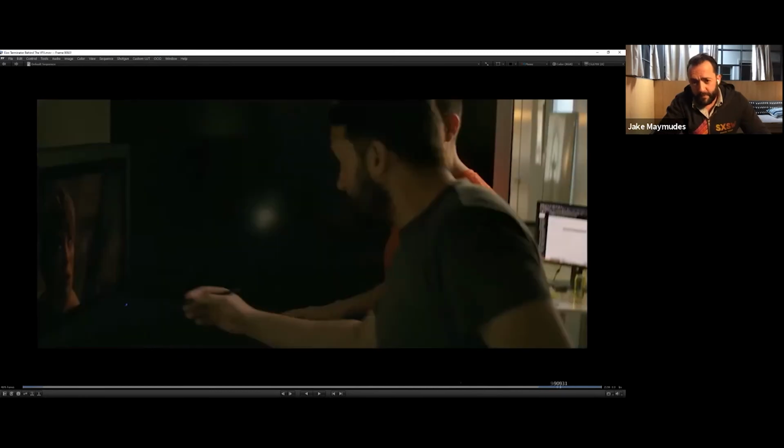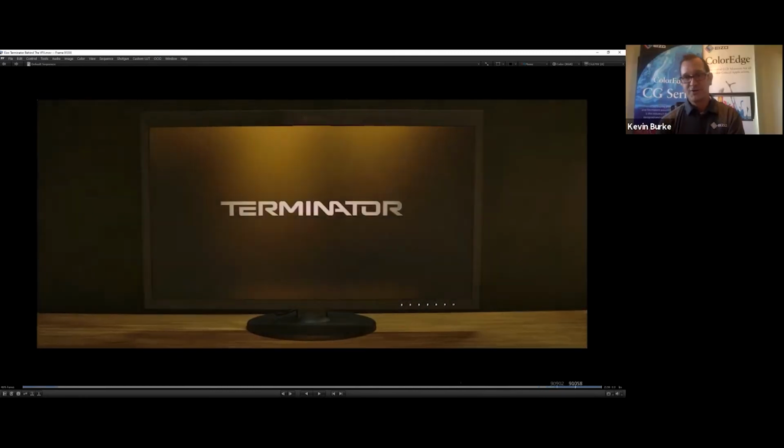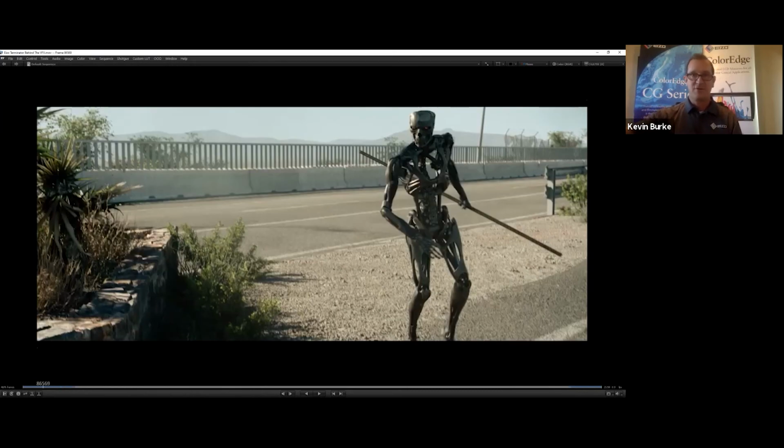I'm also curious when you would use a green or a blue screen versus when you would take that next step and use a digital, like an LED background, versus doing something in front of just a blue or green screen.